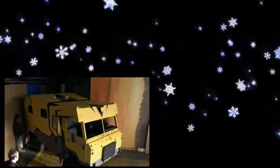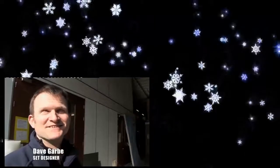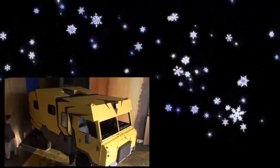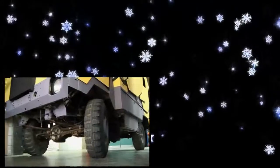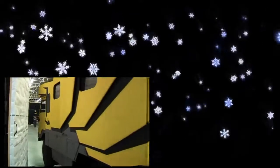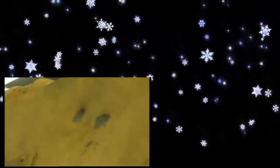Slight problem, it seems that the Land Rover is too big to fit into the studio. Finally, after some tender persuasion, the vehicle just manages to make it, and without a scratch. However, all that is about to change.